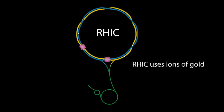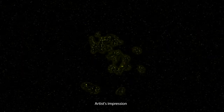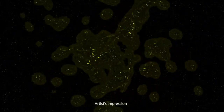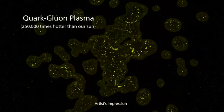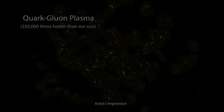For most experiments, RHIC uses ions of gold, but it can also collide other types of ions too. It can also use single polarized protons, which is important for understanding proton spin, a property used in MRI scans, but something that scientists don't fully understand yet. Results from RHIC experiments show that the early universe was like a super hot soup of matter. This matter is called the quark-gluon plasma, and it's about 250,000 times hotter than the center of the sun.